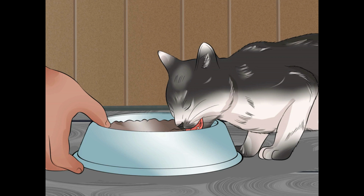Don't feed your cat while moving in your vehicle, as there are risks that it could choke, become sick, or get loose in the vehicle. If you need to feed your cat en route, stop first.